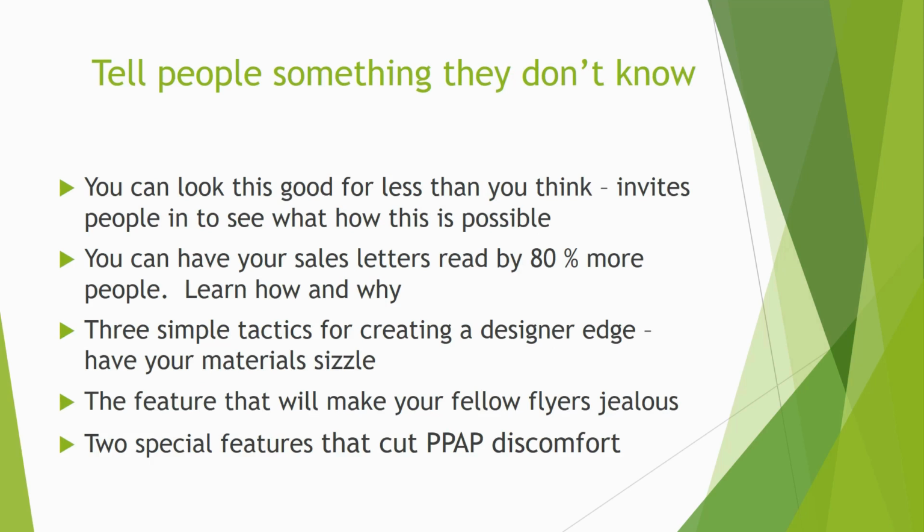Another tactic that's commonly used is telling people something they don't know. That always gets their interest, and they're looking at it for a variety of reasons, but people always want to know something new.